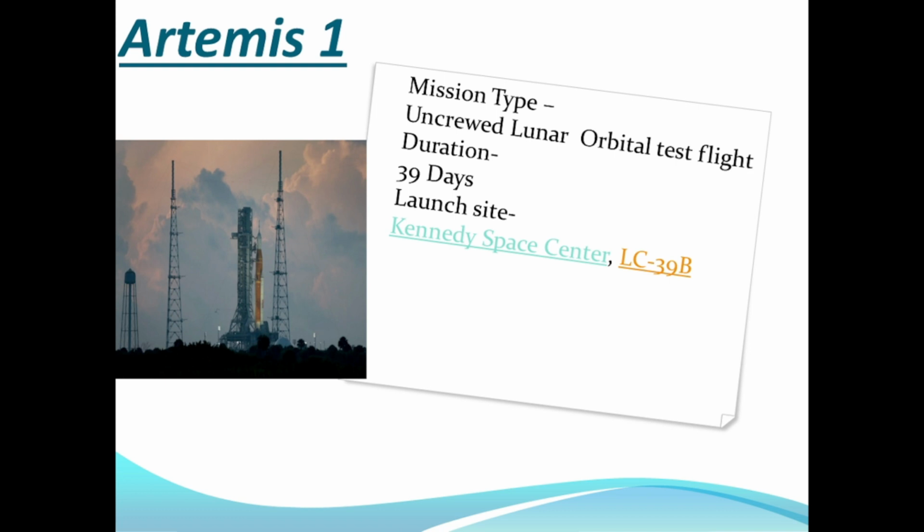And additionally, this rocket, or this space shuttle, would go around the moon once and come back. There is no landing procedure, because all we need to know is how the moon is looking and all that. There are various reasons for that, but yeah.